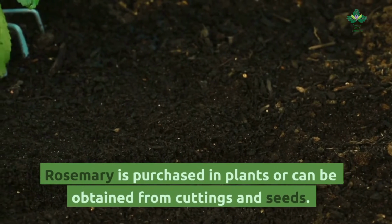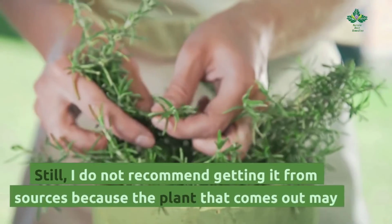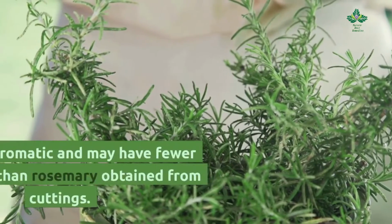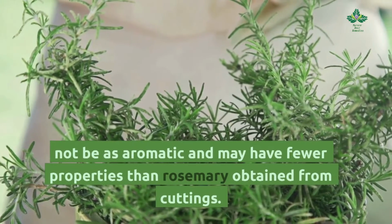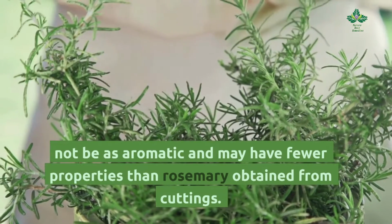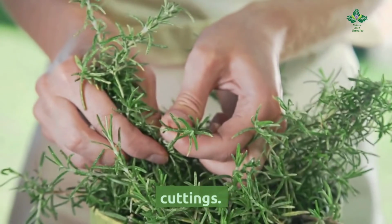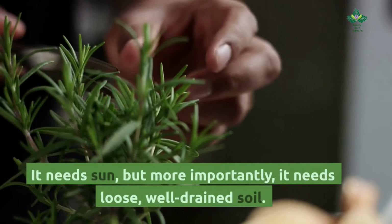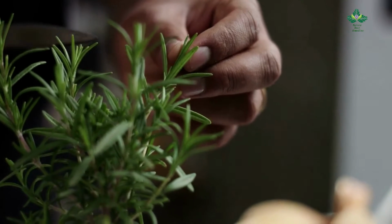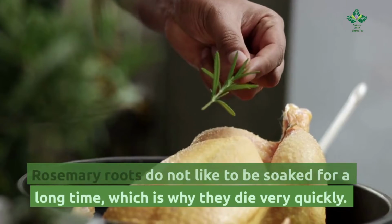Rosemary is purchased in plants or can be obtained from cuttings and seeds. Still, I do not recommend getting it from seeds because the plant that comes out may not be as aromatic and may have fewer properties than rosemary obtained from cuttings. It needs sun, but more importantly, it needs loose, well-drained soil. Rosemary roots do not like to be soaked for a long time, which is why they die very quickly.